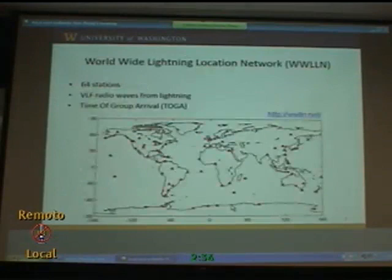WWLLN is short for Worldwide Lightning Location Network. It contains 64 stations. And here is a figure to show the location of the WWLLN stations around the world. In each station, we detect the VLF radio waves from lightning and calculate the TOGA, time of group arrival of each wave packet, and then send the time to a pair of independent processors to calculate the best fitting for lightning anywhere in the world. So, although we only have 3 receivers in Brazil, we can still detect the lightning strokes in the CHUVA region.